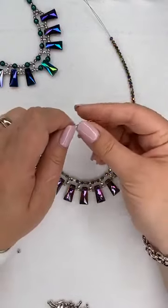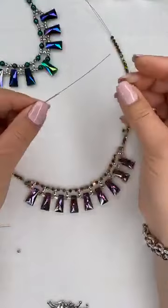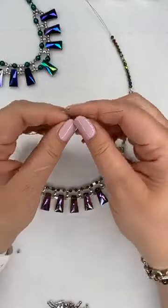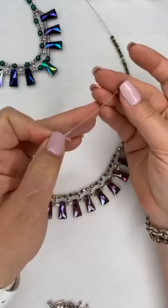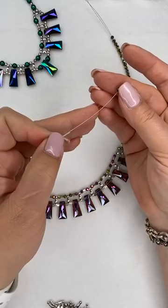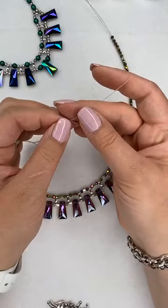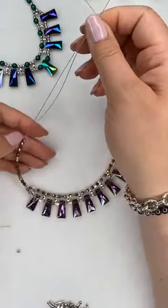Nat is asking, what comes in the embroidery kits, please? So the embroidery kits have different lines on there. Let me finish this, and at the end of the video I will show you. I've got one here, and what you get in there, because I think everybody's been really excited about that.